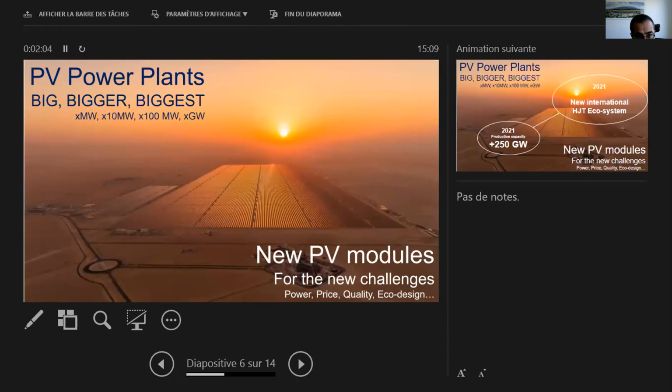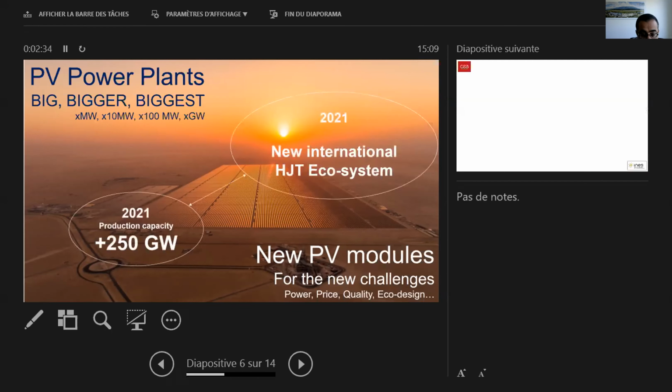If we go back to the talk of today, everything is becoming big when it comes to PV. Power plants in the past were in the range of a megawatt. Today they are in the range of a few hundred megawatts, in different locations, and the PV module is following. When it comes to PV, it is all the time a question of surface, trying to get more power with a reasonable price and the right quality, and eco-design of modules is of course coming just behind this. It is impressive that we are a market absorbing 150 to 160 gigawatts, with a production capacity almost above 250 gigawatts worldwide.